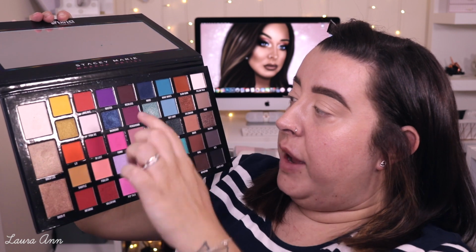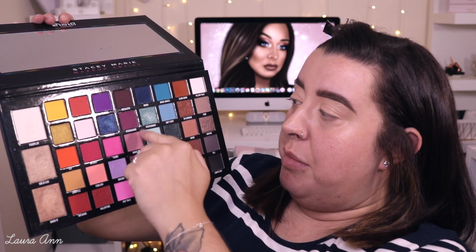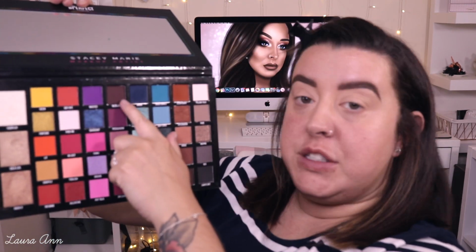So starting off, I think I'm going to go in with this dark shade called Reckless. I think I'm going to stick to the pinky purples for the blend, and then perhaps add a little bit of the blues on the lid. I don't really know. But I'm going to go in with Reckless first. So that is this shade by here.